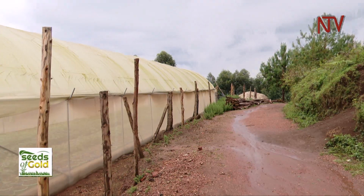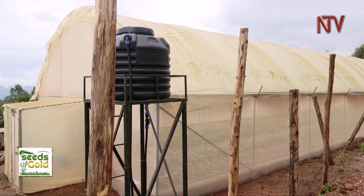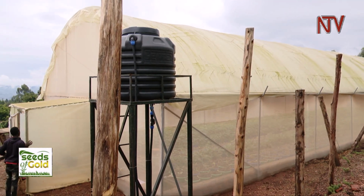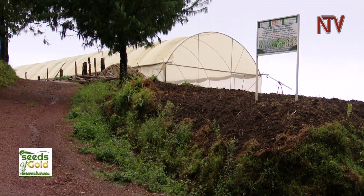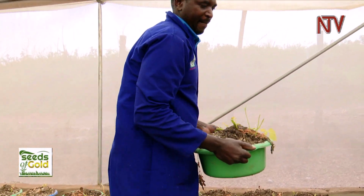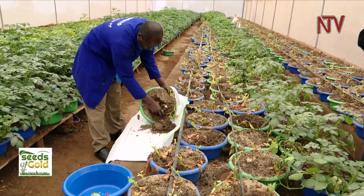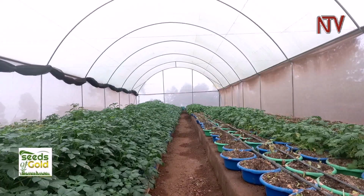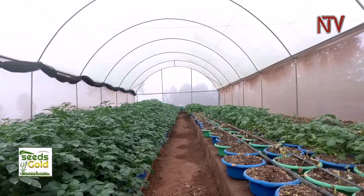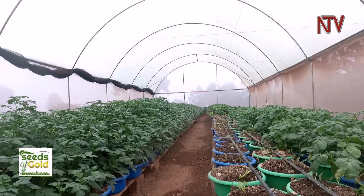I have got support from IFDC to help me construct this greenhouse, and I put like 30% because I put in labor of cleaning this land, this site, and only supervising my labor. And the greenhouse is 30 by 10. It has a capacity of growing like 300,000 plantlets.